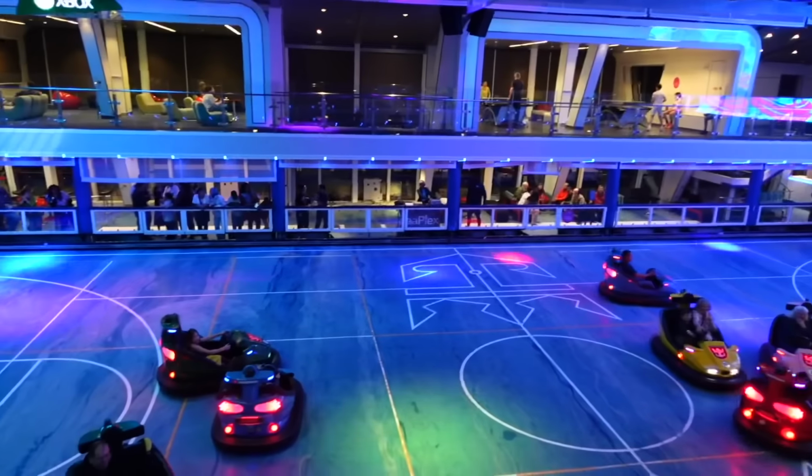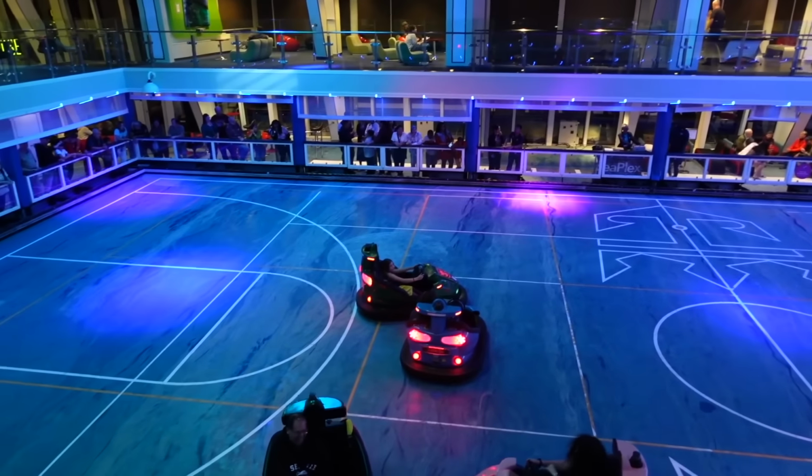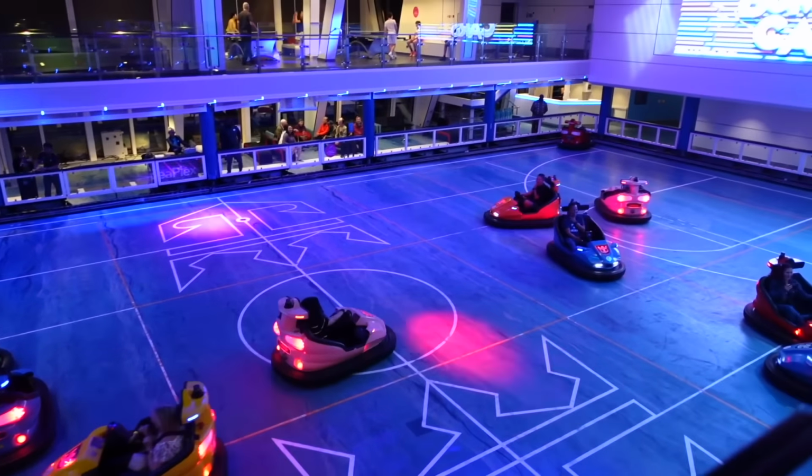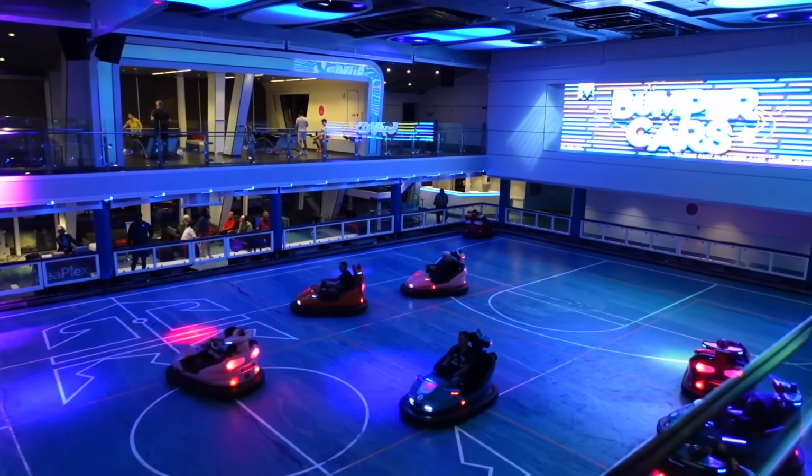So tonight we have 80s bumper cars theme, which is quite cool. I'm not really sure what makes it 80s theme. I think there is just 80s music in the background. They've got some sort of cool 80s theme on the screen. Bumper cars tonight in the Seaplex. Exclusive to the Quantum class ships only. Bumper cars whilst you're at sea. Only Royal Caribbean can deliver.